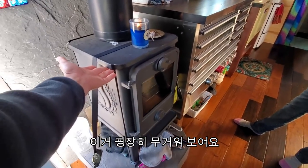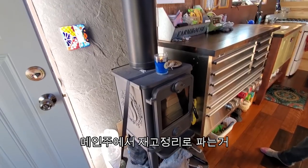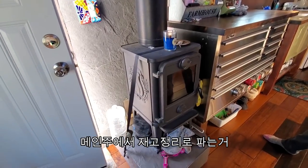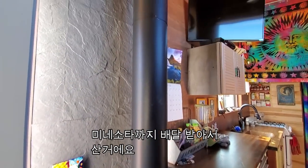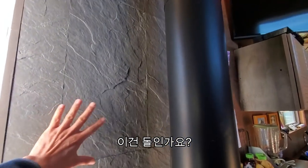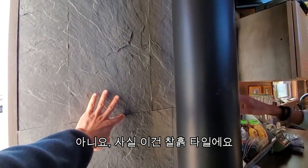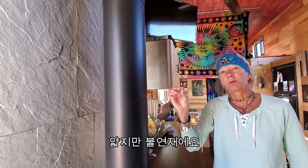It looks so heavy. It is very heavy, yeah. It's very heavy and expensive. That one I got on clearance, I think it was up in Maine. And then I had it shipped down to Minnesota because the guy was going out of business, so I got a good deal on it. Is this stone? No, that is actually like a clay tile. It's just a thin tile that's fireproof.